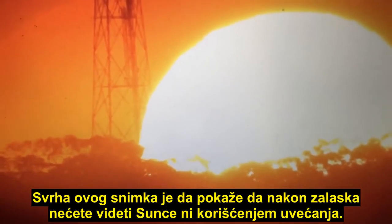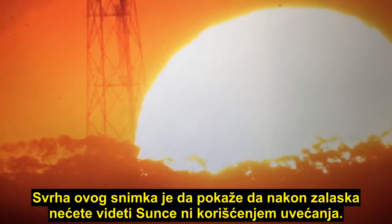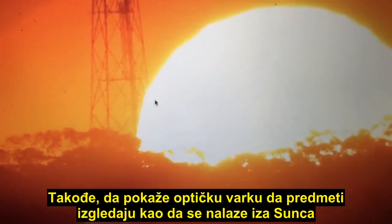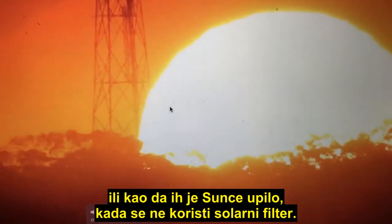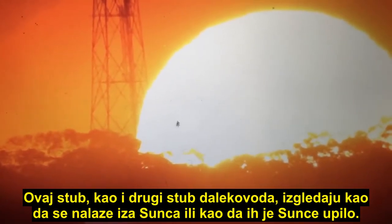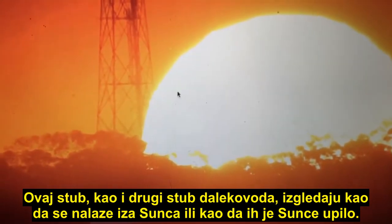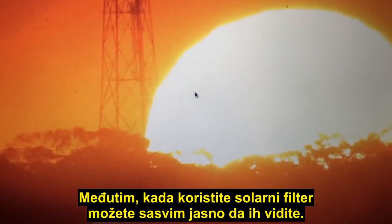So the point of this video is really just again to show you that when you zoom in after the sun sets, you won't see it. And also the illusion of objects appearing to be either behind the sun or absorbed by the sun when you're not using a solar filter. This tower and certainly the other high tension tower, it looks like they're behind the sun or even absorbed by it, but when you're using the solar filter, you can see it quite clearly.